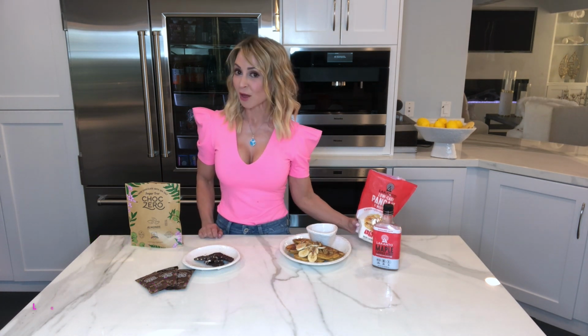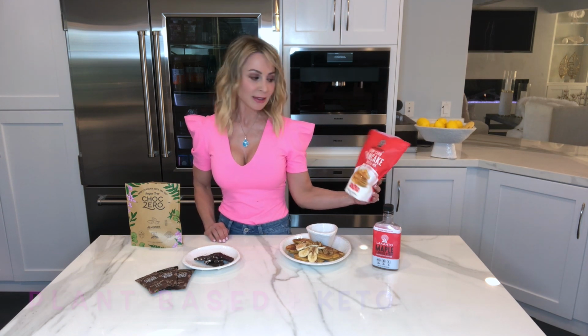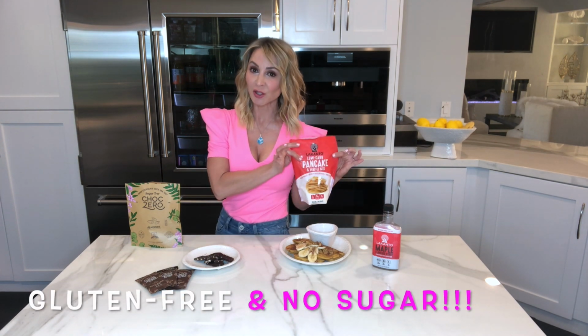If you love pancakes and maple syrup, you're gonna love this. This is a low carb pancake waffle mix. It is plant-based, keto-friendly, gluten-free, high in fiber, and no sugar. So you think it's gonna be gross, it is not. I made it the other day and it is so good. That's why I wanted to pop on and share it with you.